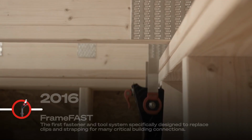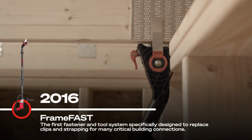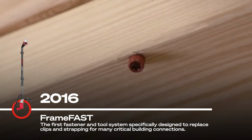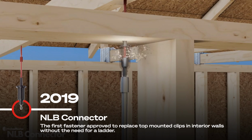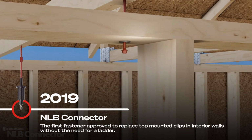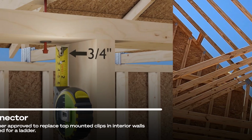One year later, the FrameFast system was introduced, replacing hurricane clips and strapping for many critical building connections with one screw and one tool. In 2019 came our NLB, or non-load-bearing connector, the first fastener approved to replace top-mounted clips in interior walls without getting on a ladder.